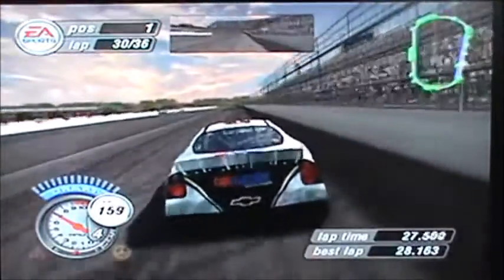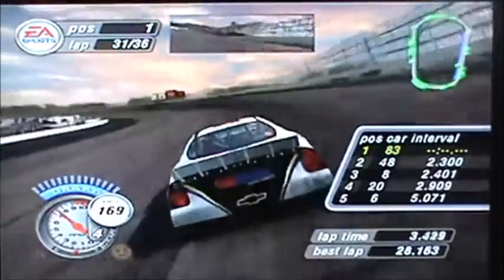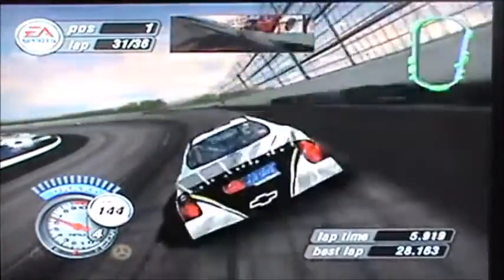I wonder how much fuel I'm going to have left in the tank by the time I finish this race. You led the most laps today. That's 5 bonus points. Sweet. Oh, yeah. I hit the wall now.